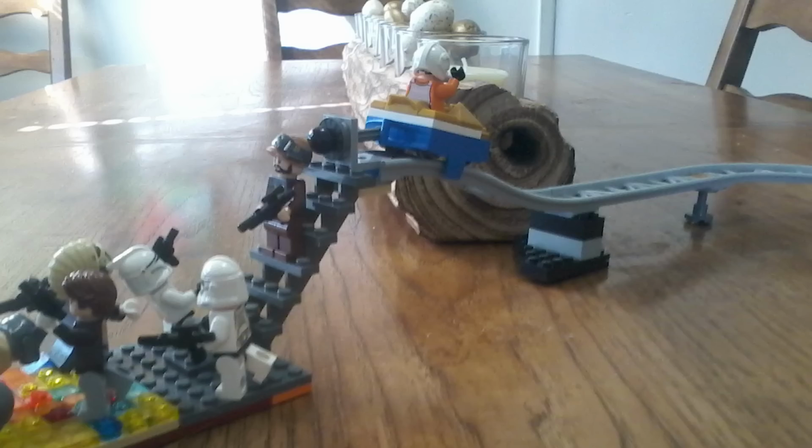But the amazing thing about this build is it's got a roller coaster. I don't know where it goes, but it's awesome. I feel like you can add a roller coaster to anything and it makes it incredible.